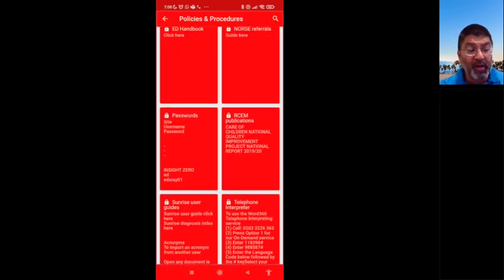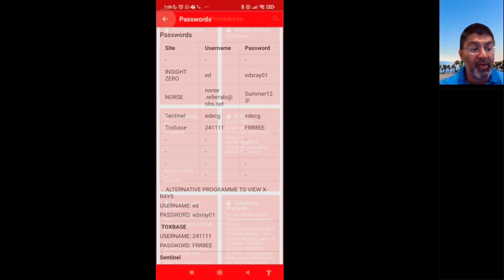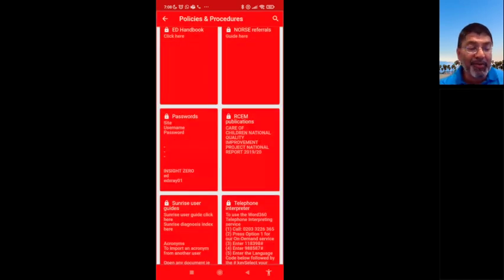We've also put in our passwords as well, and I shouldn't be showing you that. As you noticed, a lot of these things have a padlock on them, and that means access to this content is by permission only.